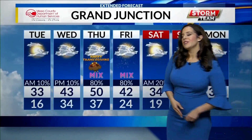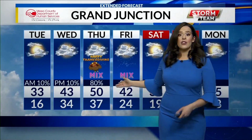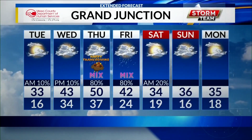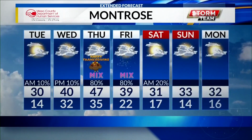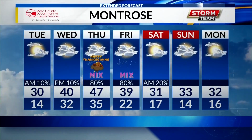Here's a look at what's going to happen in our 7-day forecast. 33 for today, 43 for tomorrow. We'll look at that mix of rain and snow coming back, though, for your Thanksgiving as well as on Friday. Montrose, we have a high of 30 for today and 40 for tomorrow. And then that mix of rain and snow comes right on back for Thanksgiving.